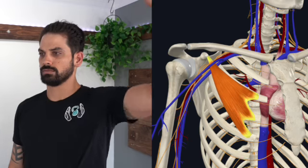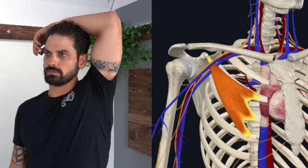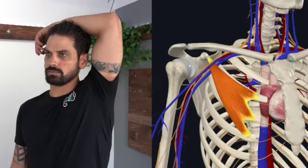Now, what this test is showing is that the pec minor is so short and tight that the moment you begin to lift your arm over your head and hold it there, it will begin to compress on those nerves and blood vessels, which, for the record, shouldn't be doing it if the pec minor has its normal length. So if your pec minor is creating your thoracic outlet syndrome, then here are a couple of options for you to do.